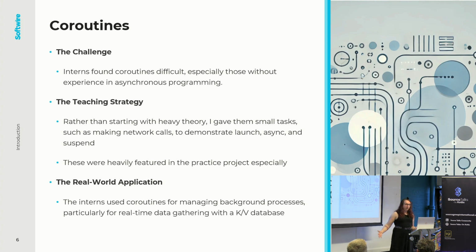Rather than just telling them how it works, let's make them just do it. So I gave them some small tasks on their practice project, such as making the network calls, demonstrating launch, async, and suspends, even if some of those aren't heavily used in production. They were really good for them to learn and understand how coroutines work at the back end. And so they were heavily featured as a part of that project.